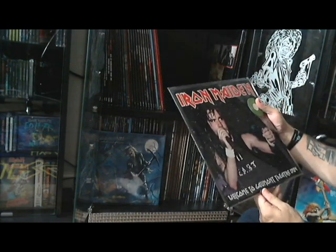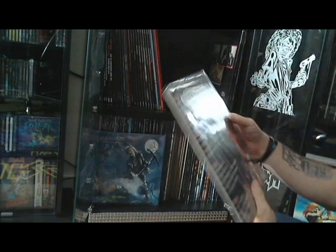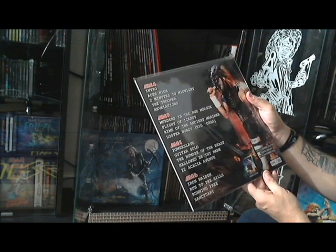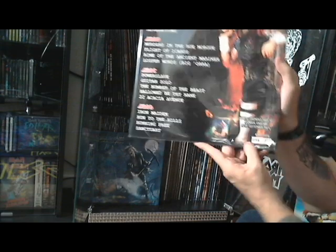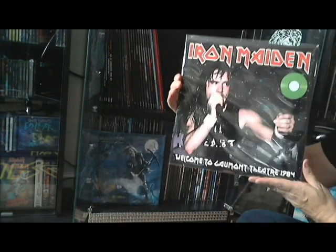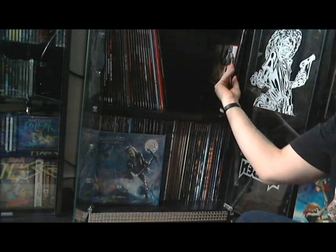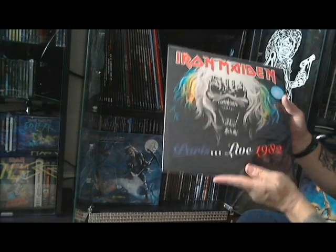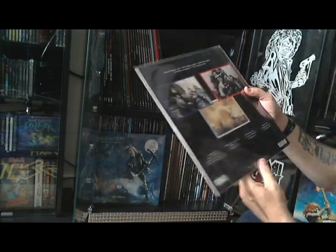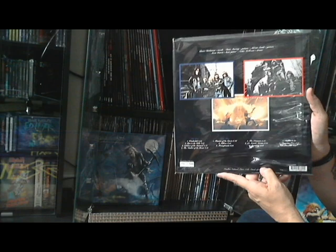Welcome to the Gaumont Theater, 1984. Live at Gaumont Theater in Ipswich, England, September 18th, 1984. This is number 79 out of 100. 2LP set on green vinyl. Paris Live 1982. I believe this is on splatter, and this is number 192 out of 500. 2LP set.